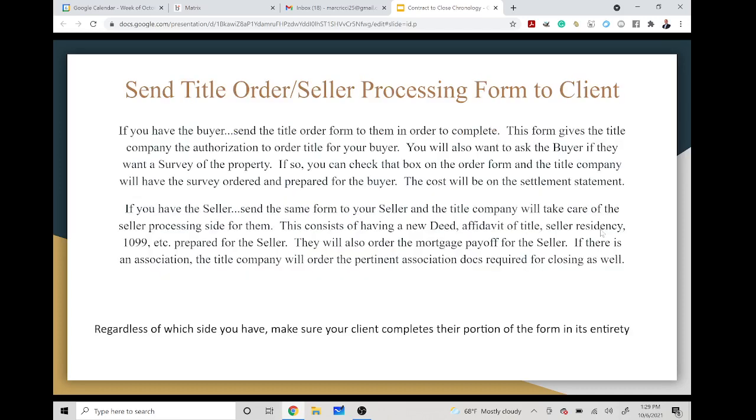Next, if you have the buyer, you want to send the title order form to them to complete. You can send that through Loop. This form gives the title company authorization to order title for your buyer. You also want to ask the buyer if they want a survey of the property. I think it is important for the buyer to get the survey every time they're buying a property. It should be around $400. You can get one between $350 and $450, but probably closer to $400 to $450.